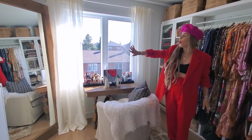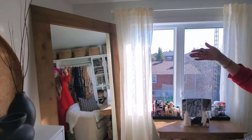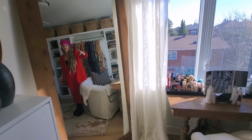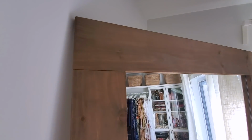Now we're going to move on to the whole mirror part. I actually DIY'd this mirror. I got it from IKEA, but then I went to Home Depot, created the whole frame around it, stained it, and there you have it, a one-of-a-kind Katya mirror.